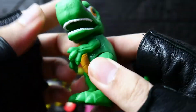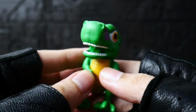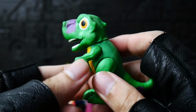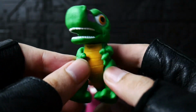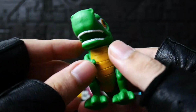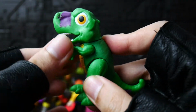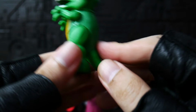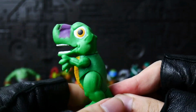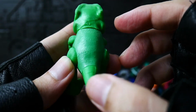The head has rotation, and then the, what do you call this? Hands. Arms. Let's just say arms. It cannot move independently, unfortunately. You have to move both of them together. I tried to move just one. Nope, it's stuck. So it moves a little bit, and of course the 2 legs do move. And it has a bit more on the tail.